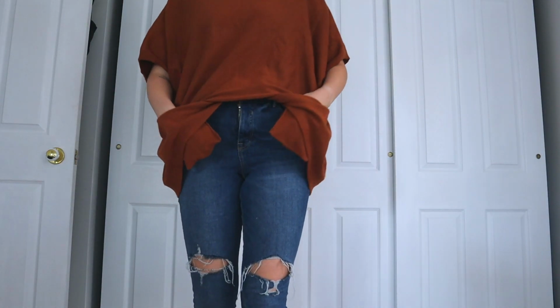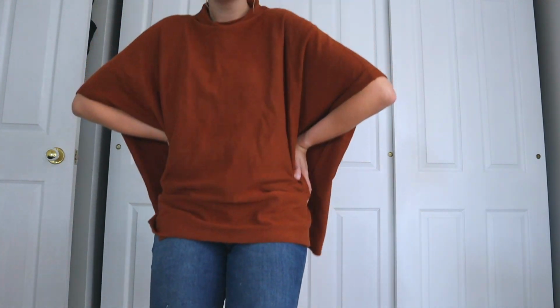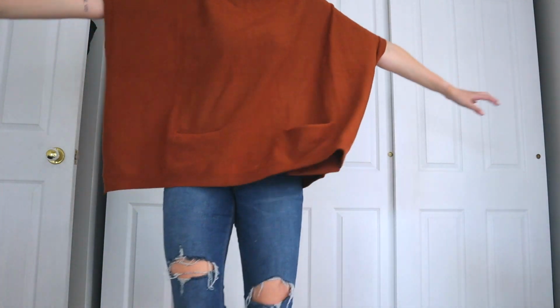It has a bit of the mock neck up here, and then it has these big pockets, and it's just super flowy and oversized, which I love so much about it. You could totally dress this down with a pair of leggings, like a farmer's market vibe.